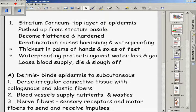Stratum corneum, it's the top layer of the epidermis. It's pushed up from the stratum basale. It becomes flattened and hardened. Keratinization. It's a word you need to underline. It causes the hardening and the waterproofing of your skin.